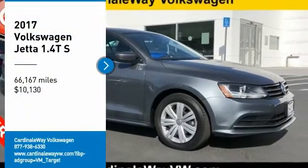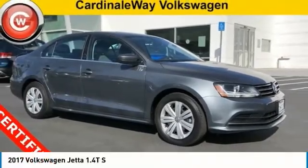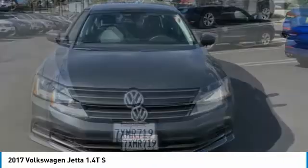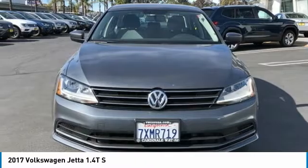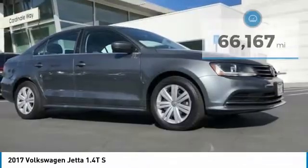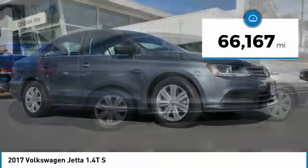Looking for the right vehicle? Check out the 2017 Jetta. The Jetta is a premium car that is family-friendly with a great price, agile and confident handling. Volkswagen Jetta, and is priced below $15,000. This vehicle has less than 70,000 miles.